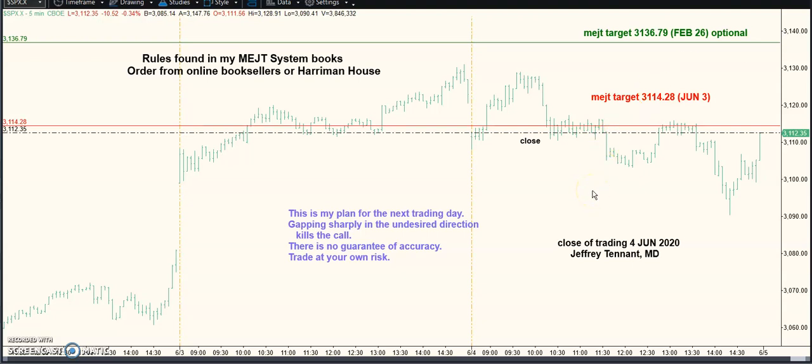Now, tomorrow's open can substitute for today's close. And I'm expecting to see either a straight line drop or a rally and prompt move over this high. And we'll go over directions in a minute.